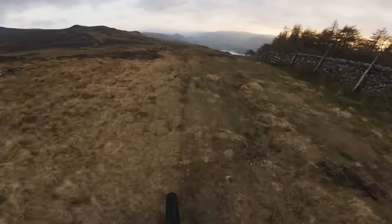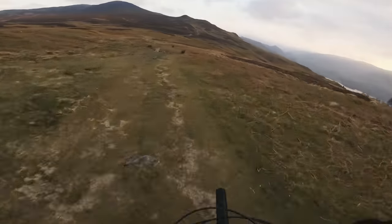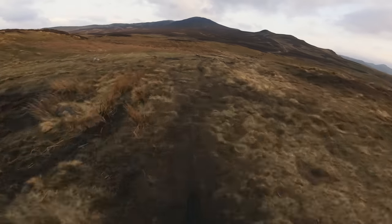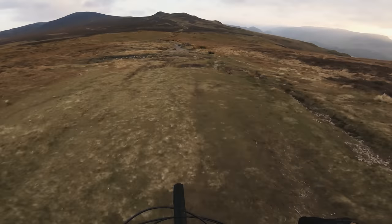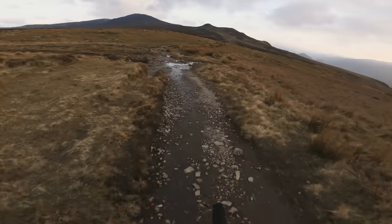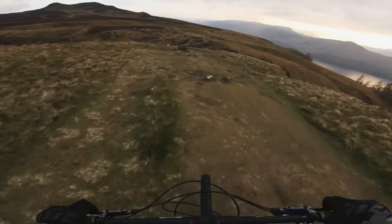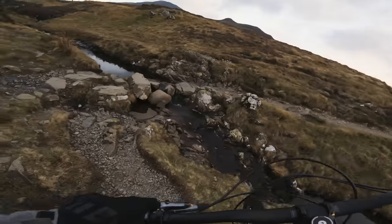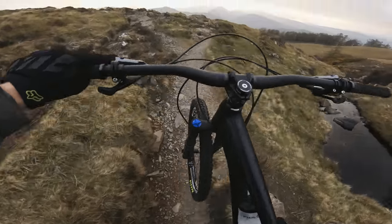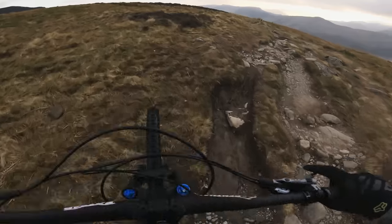Just gonna take it easy down here. One day I'll learn the skills to hop my way across this. Been saying that every time I've come up here. Sun's starting to go down now, so let's hope we can make it down before it gets too dark.